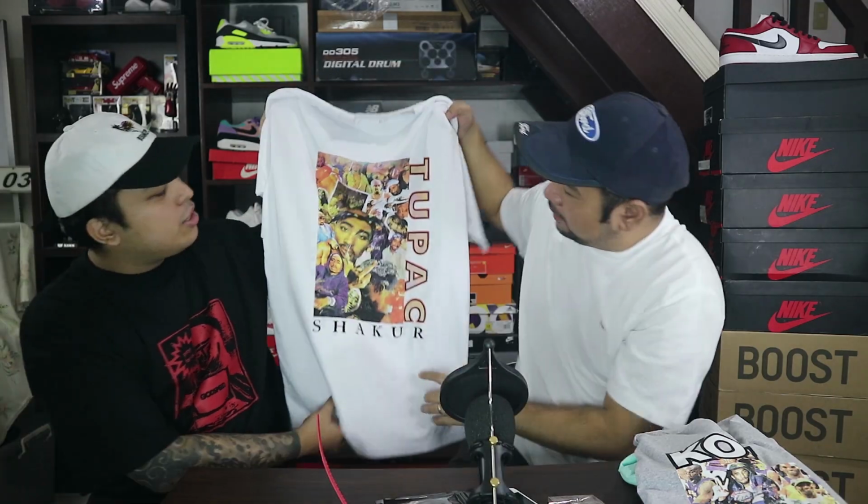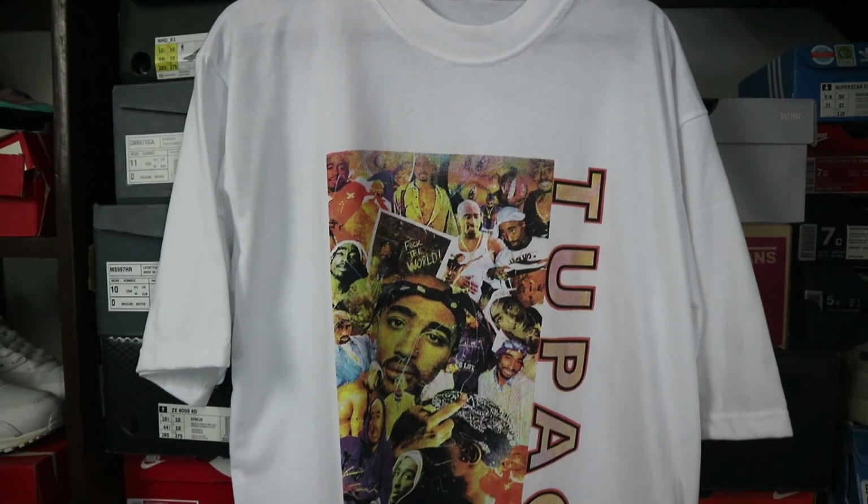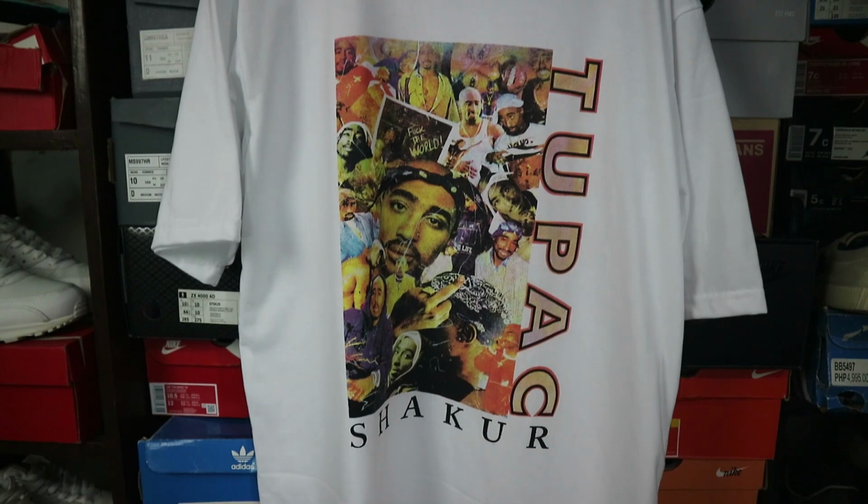Okay, ito na siya, guys. Ang last shirt for this. Ay, grabe ito. Ano ito? Ito na, hindi ko na patatagalin. Sino ito? Ay, si Tupac! Tupac Shakur! Oh, nice. At XL yung size niya, so pwede ito. Ganda ng pagka-print nito. Pwede. Oo. Alright. So, Mike, thank you so much.